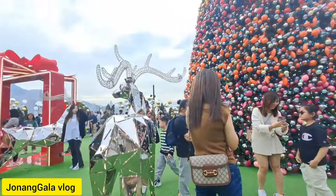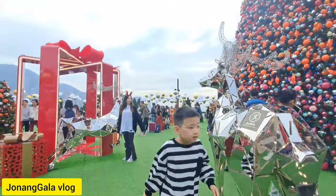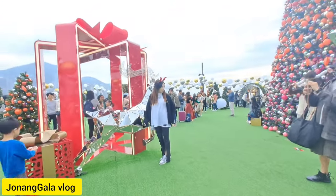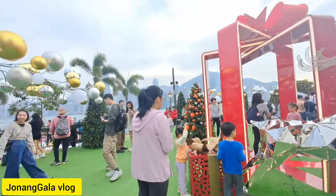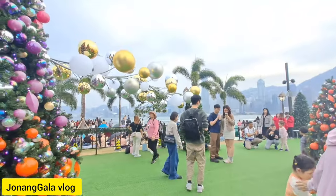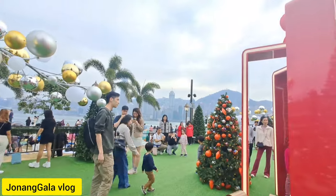So ayan, napakalaki ng Christmas tree nila guys. It's a giant Christmas tree. So meron silang ribbon dito. Ayan, ang mga Christmas balls.